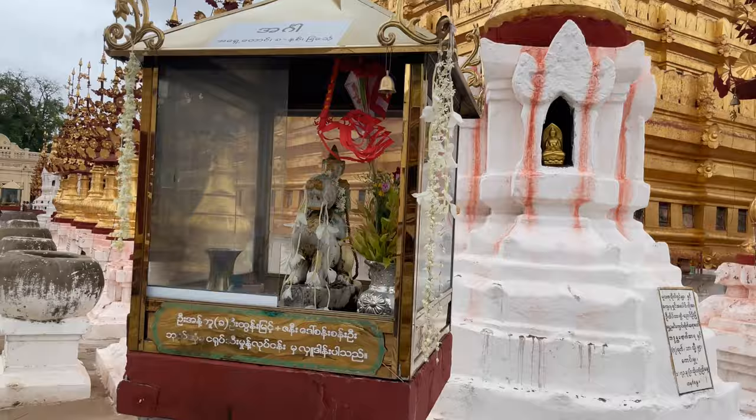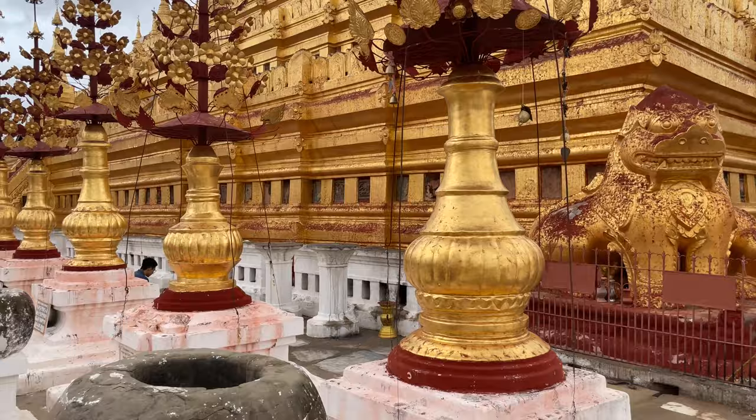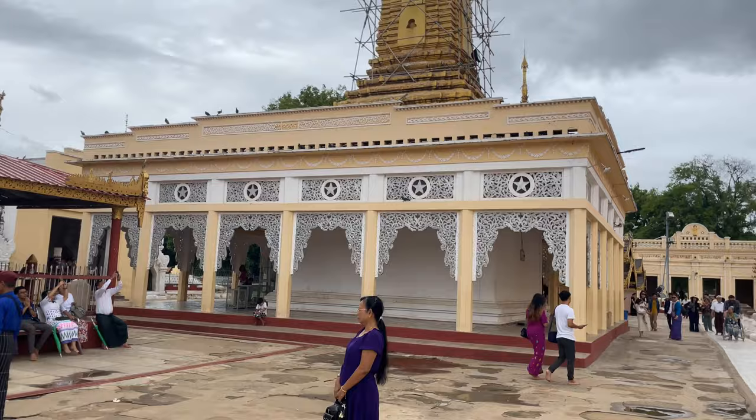Now the legend of this temple here is when the king wanted to build this, King Anawrahta, or however you say it, he selected this by putting the relics of the Buddha on the back of a white elephant, and then he turned it loose and let it walk around here on the plains at Bagan. And where it stopped, they decided that was the place to build the temple.